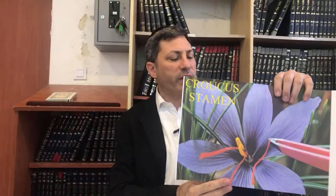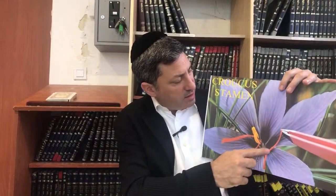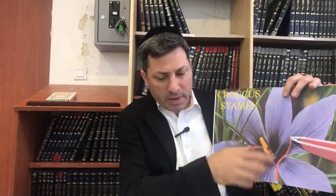Okay, keren karkoim. Keren karkoim is, according to a lot, this flower right over here, the crocus. And the inside part, this red guy, is what they're talking about. It's called, I don't know, stamen or something, according to the ArtScroll. Okay, meimei adoma. All is going to be explained, like the water that you mix with the mud, uchemazug, and also going to be explained diluted wine. So now we have 5 colors, which the Gemara says is 4.